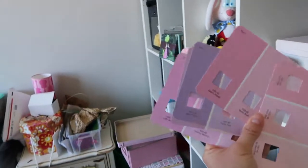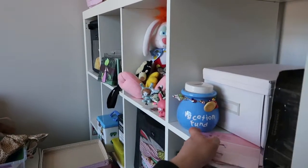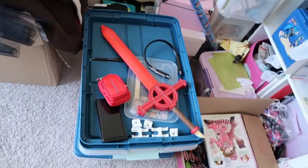I've got some paint samples here, so I'm kind of deciding between colors. I don't know if I want to go pinks or purples in here yet. I kind of love both of these pastel shades, so I'm gonna stick them on the wall. Maybe we'll do a poll. So here, let's lay them out. You can see some of my other mess down there. My son's Adventure Time sword that I've got to fix because it's a little busted.